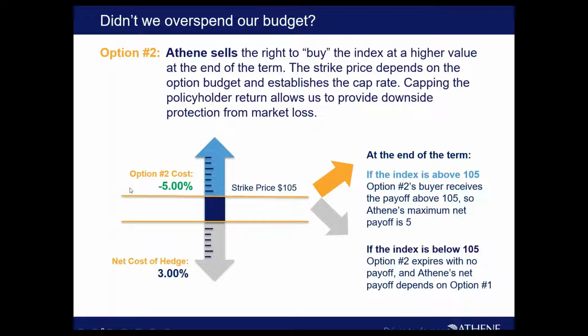So after we purchase the first option, we turn around and we sell a call option that has very similar mechanics. There are just two key differences. The first one is that we've sold the option. So now we're on the other side of this transaction, so we potentially owe a payoff to a counterparty if the index has positive performance.